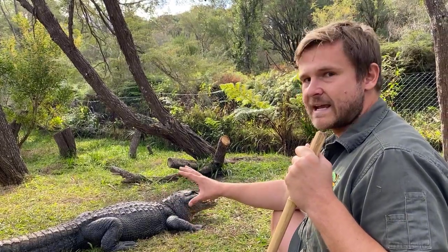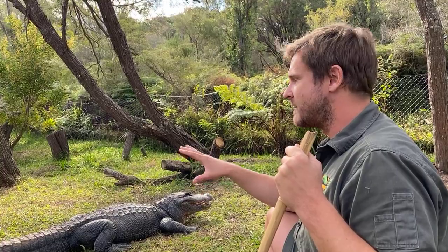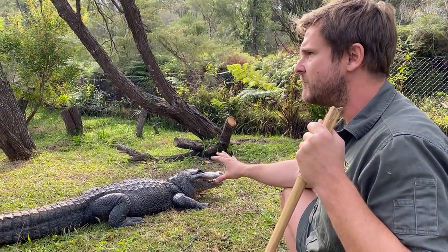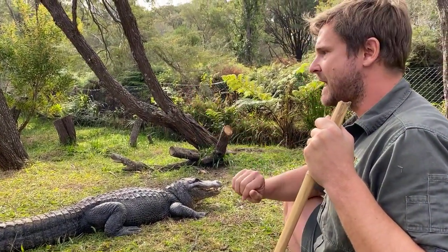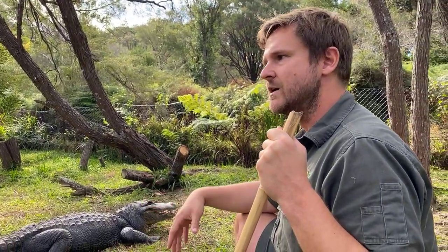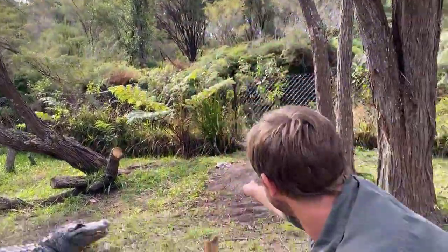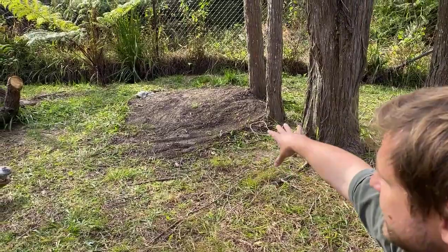Now, it's pretty cool to be able to get this close. The reason we can get this close is that they're obviously slowed down quite a bit at this time of the year, but also we're keeping an eye on her movements at all times. There is a period during the latter part of the year, around Christmas, New Year's, where female alligators will begin to deposit their eggs, will start to nest. And over my shoulder there, you can see remnants of Halftail's nest from last year.